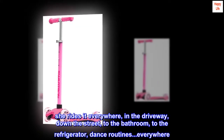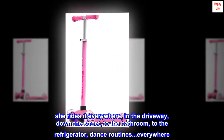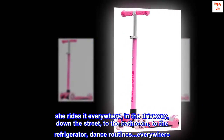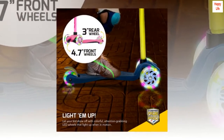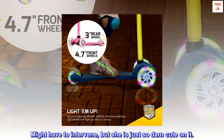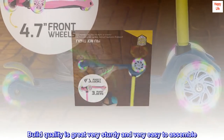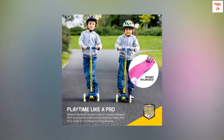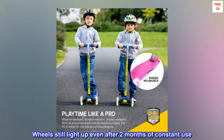She rides it everywhere, in the driveway, down the street, to the bathroom, to the refrigerator, dance routines, everywhere. It's like she can't let it go. Might have to intervene, but she is just so darn cute on it. Build quality is great, very sturdy and very easy to assemble. Wheels still light up even after 2 months of constant use.